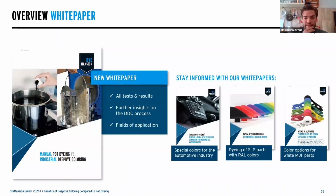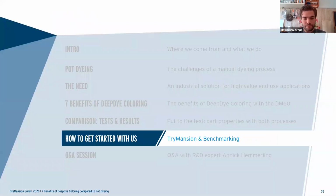Yeah, these are the 3 tests that we performed. If you would like to know more about the tests being performed, so more detailed technical information, you can simply download the white paper on our website, or speak to us and the team. We can send it over. We have some other white papers, some about dyeing SLS parts or different color options for white MJF parts, for example.